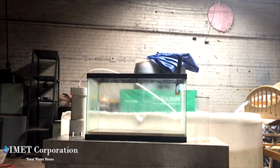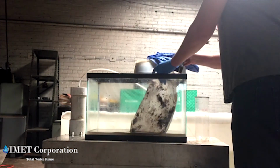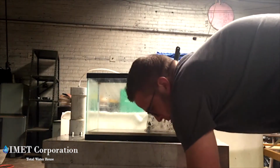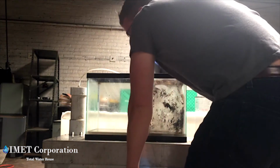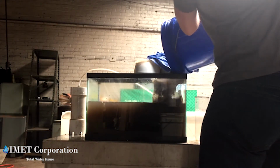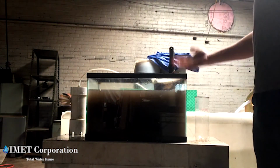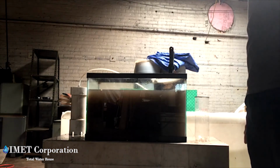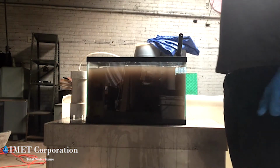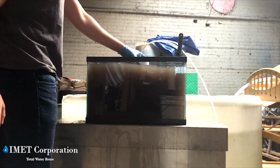Alright, so we are going to be using this 20 micron filter to filter out the wastewater that we created over the course of 4 months, brewing it, and we're going to filter out the solid waste, so we're left with just dissolved wastewater in our tank. And now we're ready to add the IMET reactor to see what it does to treat this highly potent, very anaerobic, extremely stinky wastewater. Now that we've added our wastewater to the fish tank, we are now going to add the IMET reactor that we designed specifically for this fish tank, and we're going to place it inside.